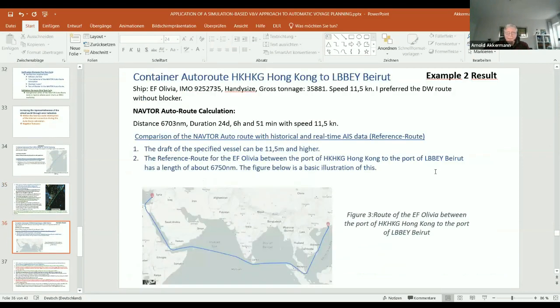As a second one is a complex route between Hong Kong and Beirut. The ship is Olivia, and the planned speed is 11.5 knots, and the reference route we have generated is shown in this picture here below. This reference route has a length of 6,750 nautical miles, and as you see here, it is longer than the calculated auto route from NAVTOR.